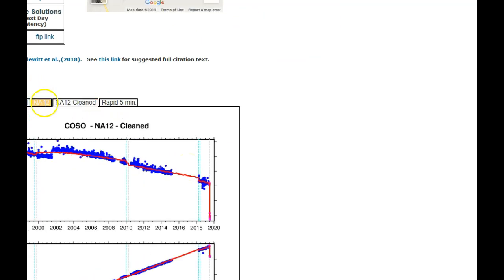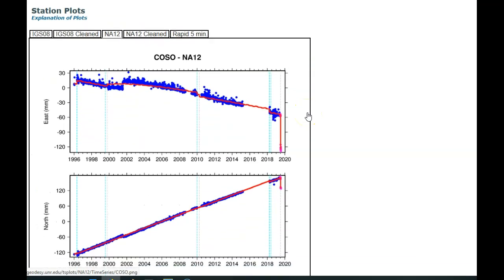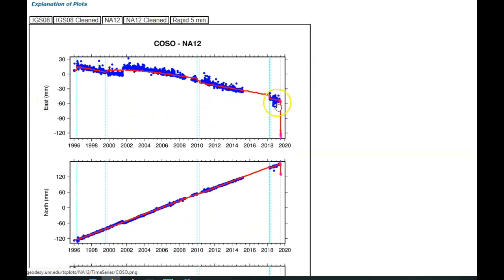Alright, so we see just from the Coso Volcanic Field one right down here, let's go to NA12. Motion of the North American plate is removed with NA12. You can see on the horizontal, the station showed it going towards the west and towards the south. That was during the strike slip event. And a lot of the earthquakes in this area were strike slip earthquakes, meaning they were horizontal. And I believe they were left lateral strike slip. I believe that's what they found out they were.